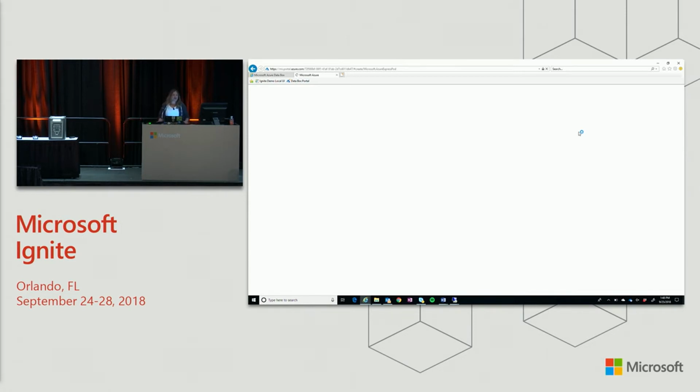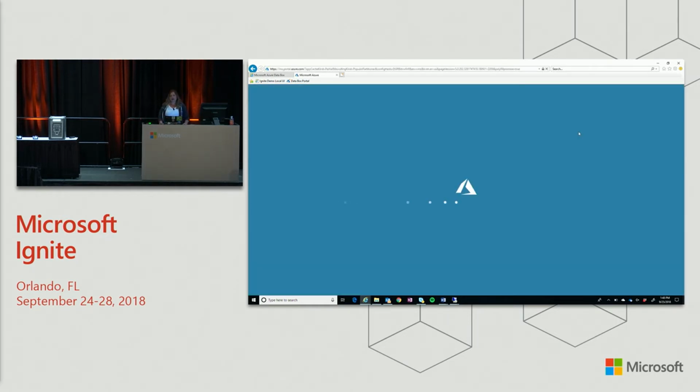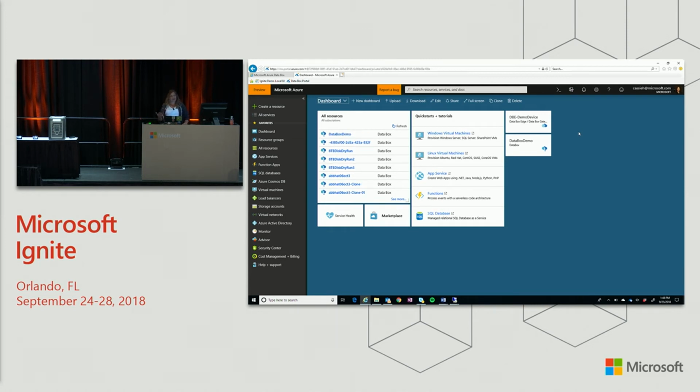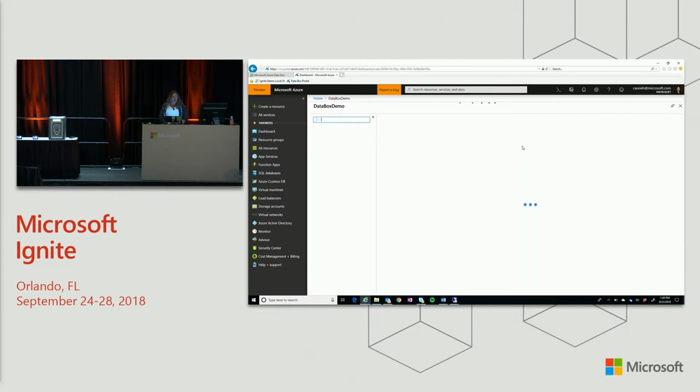So today, my goal is to really just give you a visual of what the experience is for creating a job, or what we call a job, but an order of the Data Box, and then walking you through what that experience is like when you receive it and use it, and then when you send it back and how you're able to track it. So as Matt's mentioned, you manage this through the Azure portal. So I've got a demo machine set up.